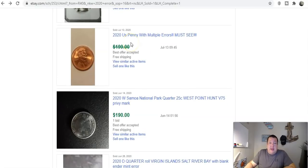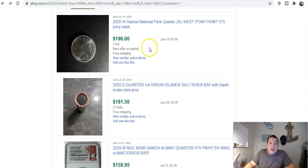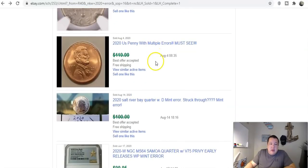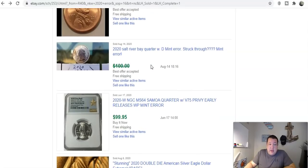Here's a 2020 Philadelphia Lincoln cent that's been struck through a lot of grease. That sold for quite a bit of money. I don't know how much. You guys could probably check it out on WatchCount or something. Let's see here. Here's another one right here. Another Lincoln cent. This one sold not too long ago, right around a month ago. Probably sold for like $80 to $100. Brand new 2020. Struck through grease. Lots of grease. Lots of detail on that one.